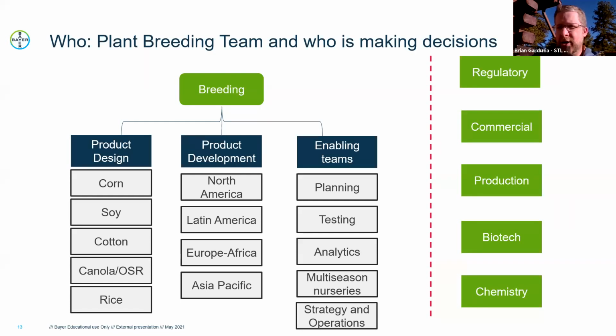And they may be thinking across different crops. So in that county in Iowa, they may be planting corn and soy. And the people that care most about that county are going to care about both corn and soy. Whereas the geneticists and the plant breeders on my team, for example, are just working on cotton. But we may be thinking about cotton globally versus locally. So that's how that division gets made.